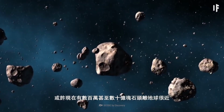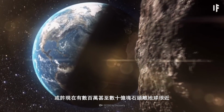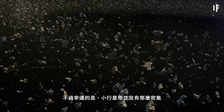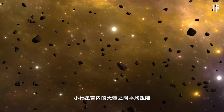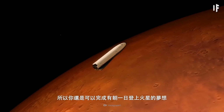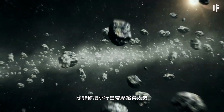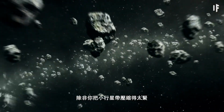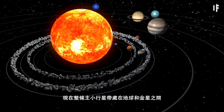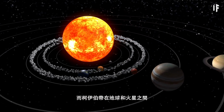Well, no. There might be millions, even billions of rocks floating too close to our planet now, but luckily for you, asteroid belts aren't that dense. The average distance between objects inside a belt is about 1 million kilometers. So you'd still be able to fulfill your dream of going to Mars one day. That is, unless you squeezed the asteroid belts really tight. The entire main asteroid belt would now fit between Earth and Venus, and the Kuiper Belt between Earth and Mars.